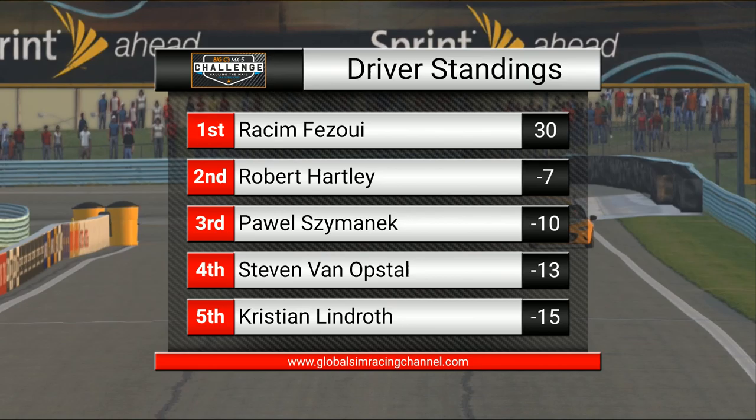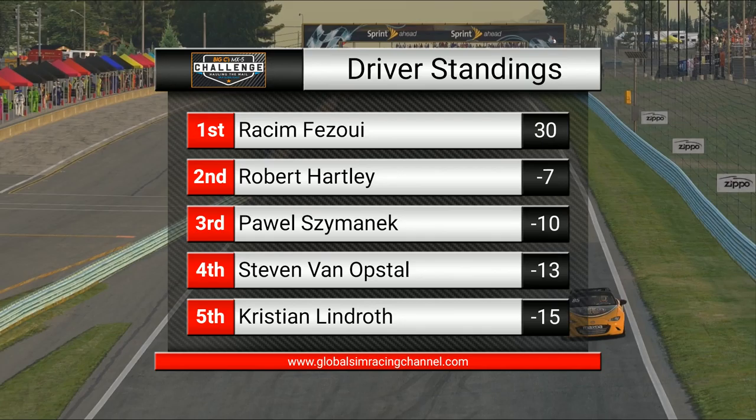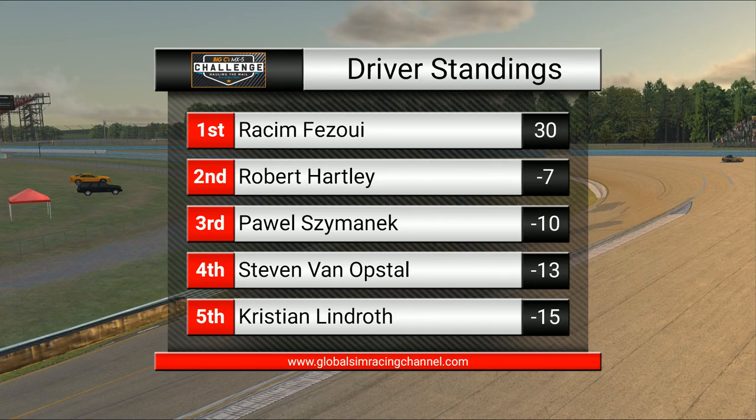I'm trying to see if Hartley was able to make the race here today with 60 drivers in the field. I'm going to have to dig a little bit deeper into those standings. But I do know Powell's here, Opstall's here, Lindroth, though, those two had a great battle there at the end of the race last week.